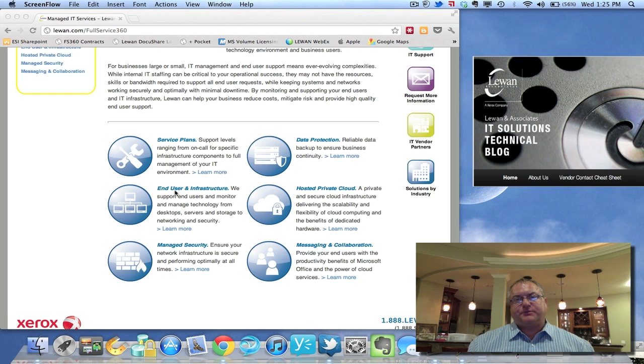From an infrastructure perspective, we monitor and manage the infrastructure. So we'll do 24/7 monitoring of all your switches and routers and servers and Exchange servers and all the sort of things that are out there in your phone system and networking devices. And we also proactively manage those devices. So we will patch them, keep them up to date, antivirus on the end user desktops, for example. Make sure that all those things are kind of in order and being taken care of on an ongoing basis.